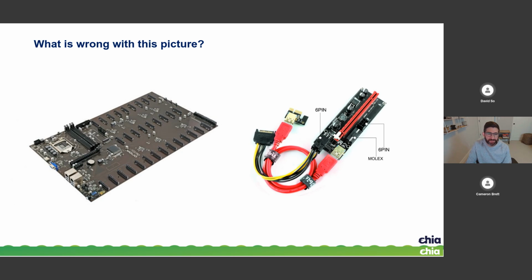The picture on the left here, I don't know if these guys actually ever made this, but they announced this crypto mining motherboard for Chia, which had a bunch of SATA connectors on the motherboard. And I think that they used an old Intel chipset, and then they used a SATA IC, I don't know if it's from Marvell or something, to connect all the other SATA ports.